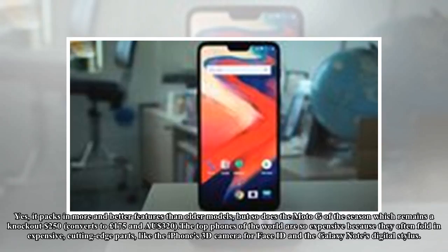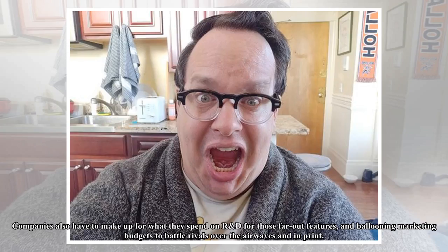Yes, it packs in more and better features than older models, but so does the Moto G of the season, which remains a knockout $250, converts to £175 and $320. The top phones of the world are so expensive because they often fold in expensive, cutting-edge parts, like the iPhone's 3D camera for Face ID and the Galaxy Note's digital stylus. Companies also have to make up for what they spend on R&D for those far-out features, and ballooning marketing budgets to battle rivals over the airwaves and in print.